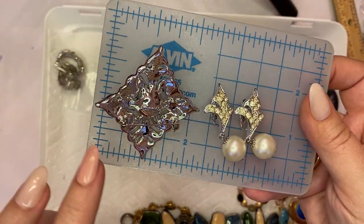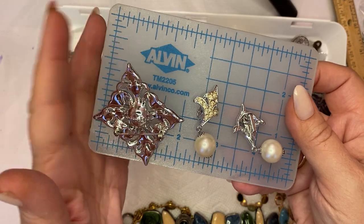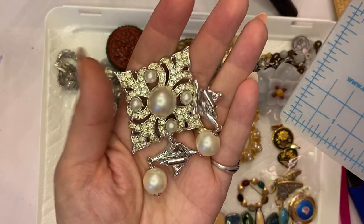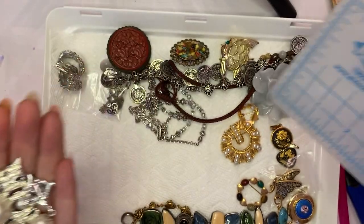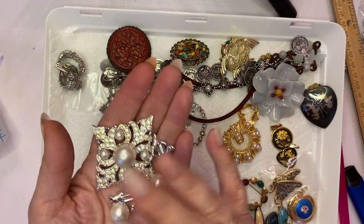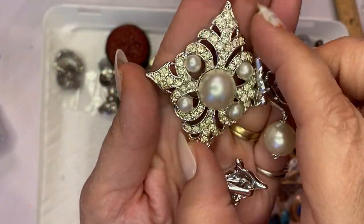They're so polished on the other side, and there's nothing, and they're all marked Sarah Coventry. So if you're into Sarah Coventry or any kind of vintage statement pieces, this is the way to go. I just think they're just gorgeous. And again, I have the book, so if you want more history on it, I have that. But this is an awesome piece.